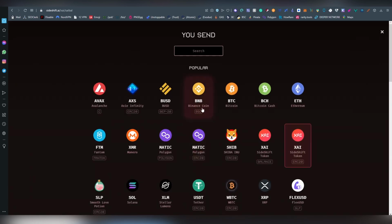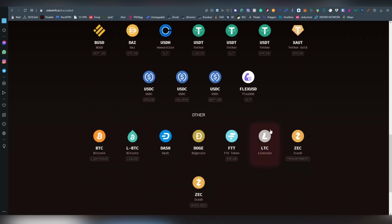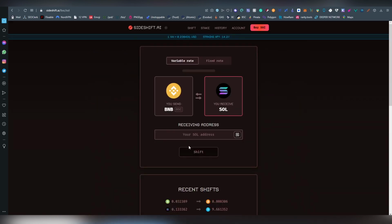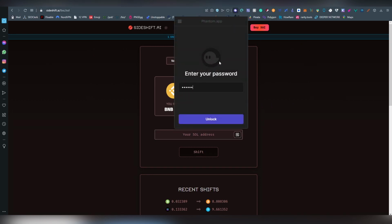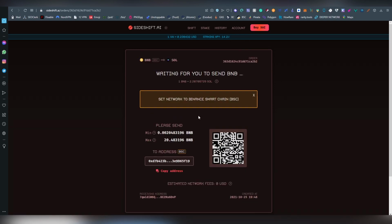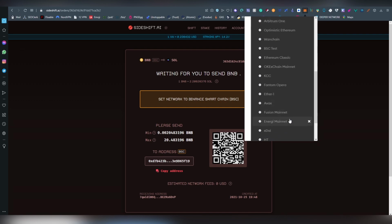So what we should do here is I'm going to be changing Binance Coin into, what would I like to have right now? Well, I think I want to acquire some, let's take some very fast coins. So let's take Solana. And we're going to first obviously be pasting our Solana address here. Logging in, copying, pasting that here, shift. And here is the minimum and the maximum. So you basically decide how much you're going to be sending in transactions, how much funds you're going to be delivering. We're going to be swapping from the Binance Smart Chain here on my MetaMask.